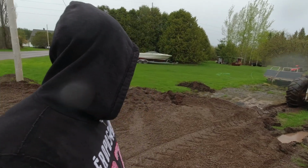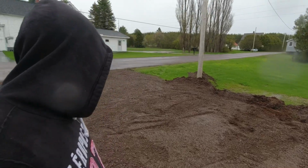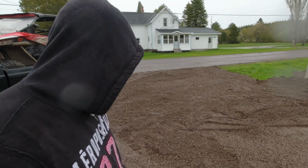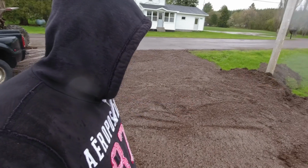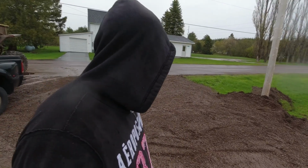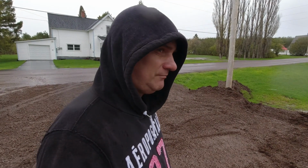But yeah, it's pretty good actually. It's pretty stable. I think what I'm going to do is take my dually and back it in over it and pack it in. But I probably won't go past this point right here. Leave that over there until it gets drier out. Once it dries out, then I'll use the tractor and the blade and smooth it all out and get the best I can. But yeah, I got maybe a third of a driveway done.